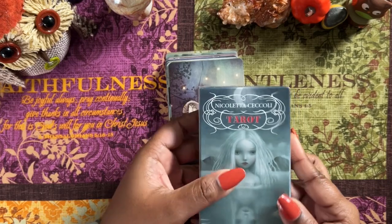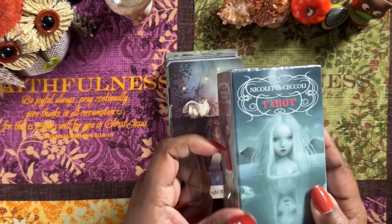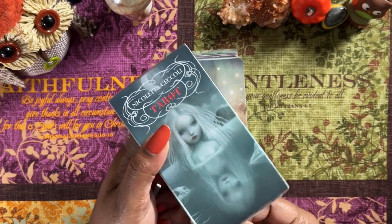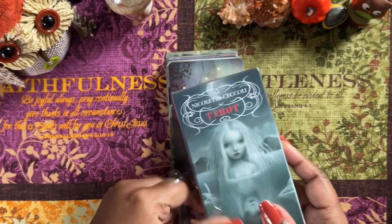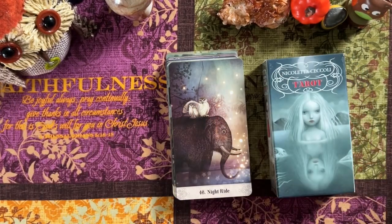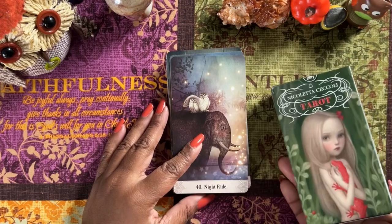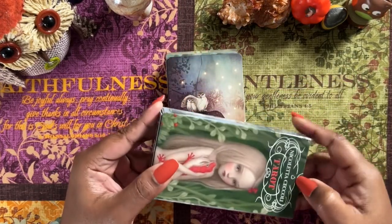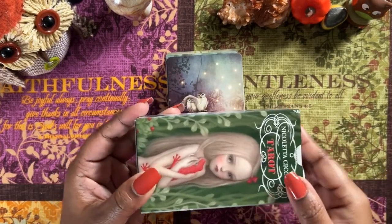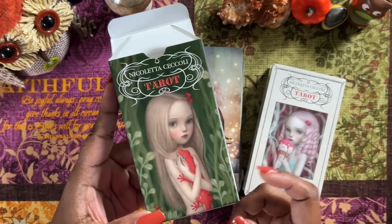So the next couple of decks are decks that I just got. I haven't opened them. This is the Niceta Cy Tarot. I am interested in this deck and I have been for years. And Llewellyn had a sale. I heard this was going out of print, so I went ahead and picked it up because I don't want to be wanting it and it go out of print and then I'm not able to get it. And I have to pay $100 for it when I could have gotten it for 15 at the Llewellyn sale. So I picked it up.